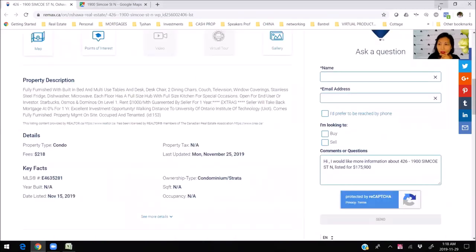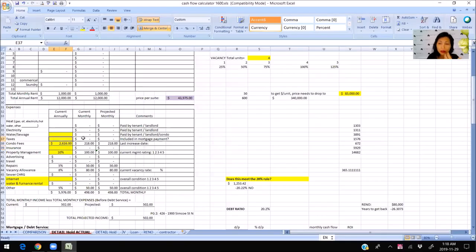Yeah, 218. They didn't say anything for the taxes, so I'm going to go based on $2,000 for the taxes. This number you would have to confirm with the realtor. Is $2,000 high for a condo? It's actually not that high. My condo downtown Toronto, I'm paying 27, 28. Some of my other properties are like 25, 26, but those are slightly bigger. So 2,000, I would say maybe it's on the high end, but you're still looking at 1,800, so it's better to be on the high end.